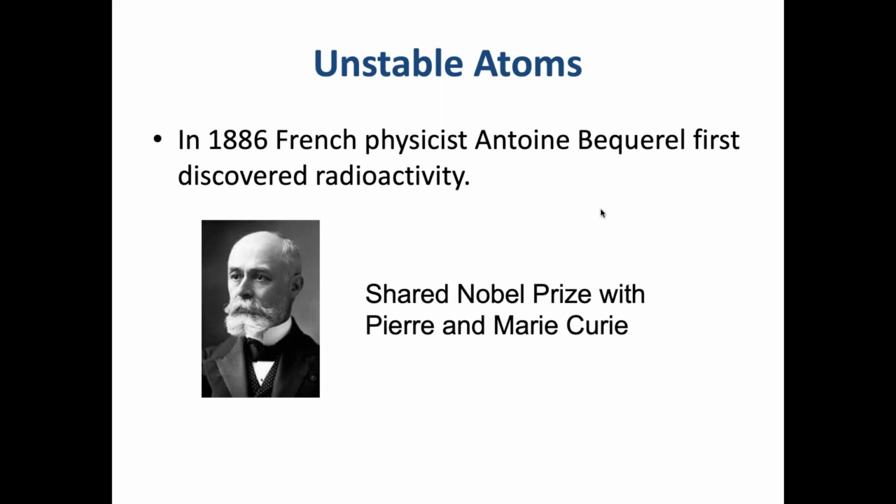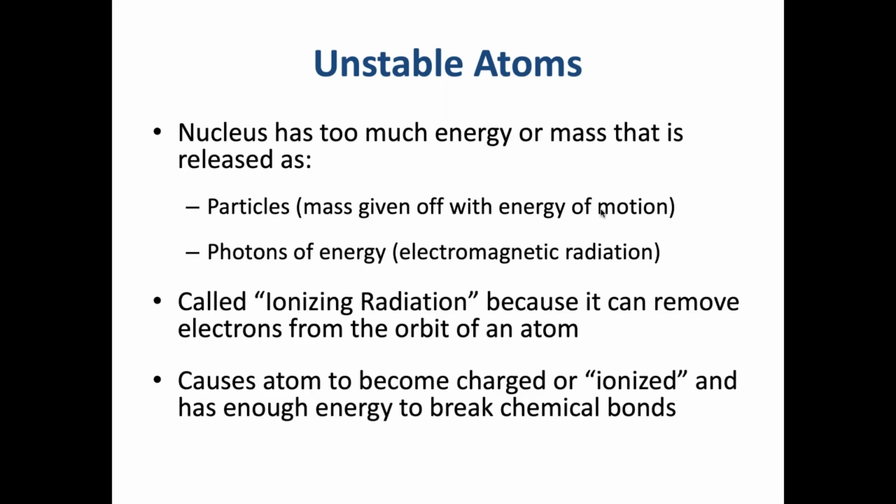He first discovered radioactivity, this idea of atoms decaying, right? And he wound up sharing the Nobel Prize with Pierre and Marie Curie. Okay, so unstable atoms, the nucleus has too much energy or mass. It eventually releases particles, mass given off with energy of motion, or photons of energy, electromagnetic radiation. And again, we're calling it ionizing radiation because that particle or that electromagnetic radiation given off is capable of removing electrons from other atoms.